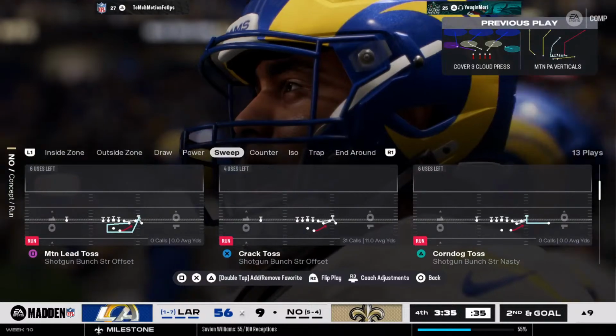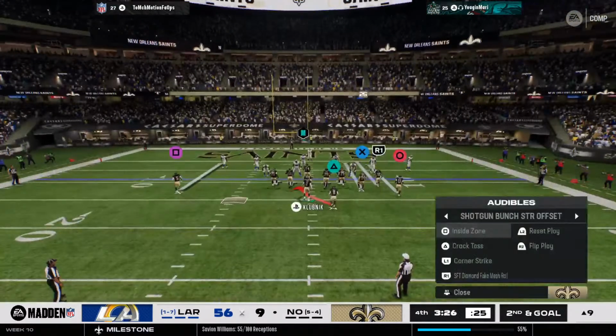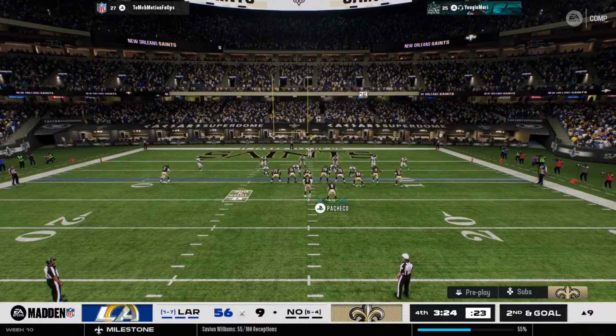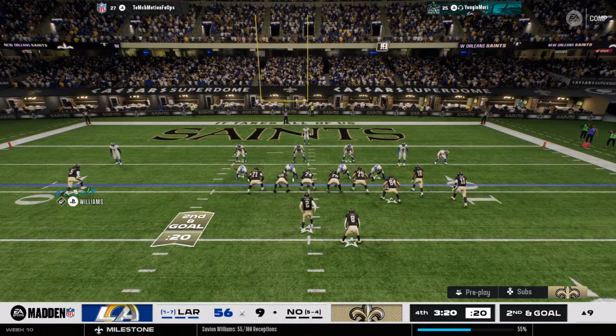They'll go as a loss of 8 and a tough result there on first and goal. Two of their three red zone trips so far they've come up empty on. They'll look to reverse that trend on second and goal.